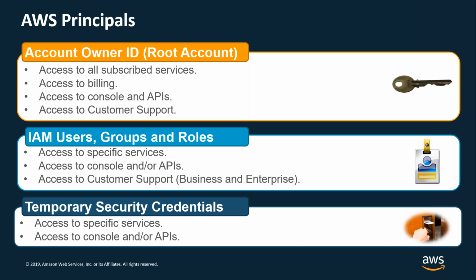I've seen a lot of partners still using the root account for daily work. Do not do that. Create IAM users, give them proper privileges and permissions, and use the IAM users to do the daily job. Once you have a root account, enable MFA and log it somewhere. Do not use your root account.